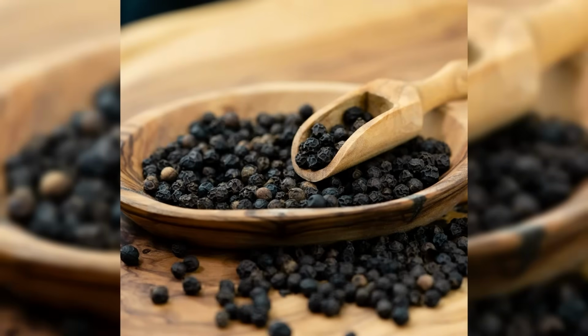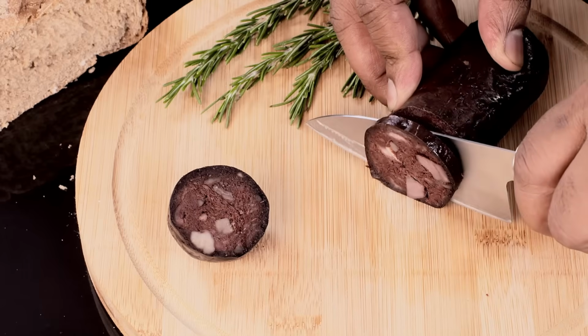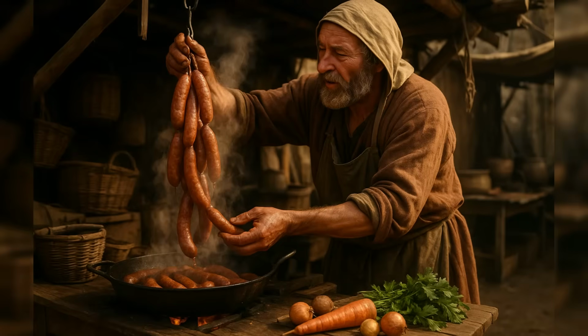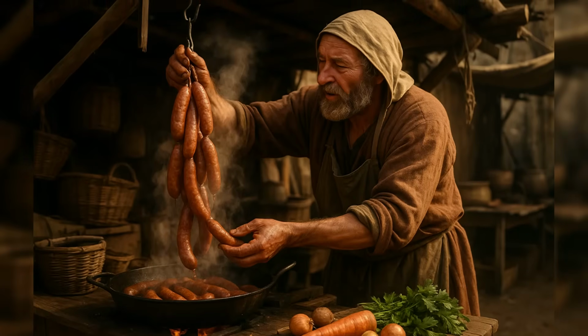Strong spices were essential for masking the sometimes overwhelming flavor of liver. Black pepper was highly prized for this purpose when available. The finished sausages had to be consumed relatively quickly since refrigeration wouldn't be invented for several more centuries. It was the original use it or lose it situation, except losing it meant going hungry.